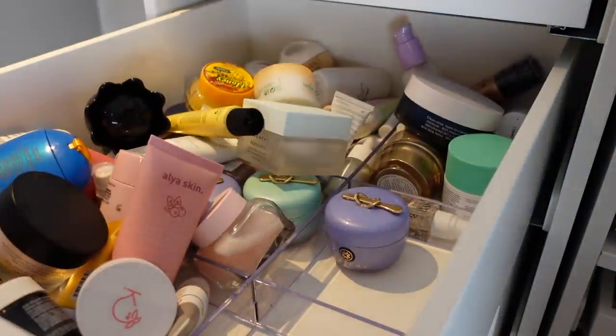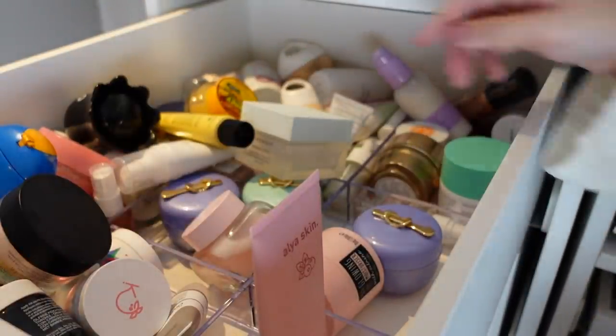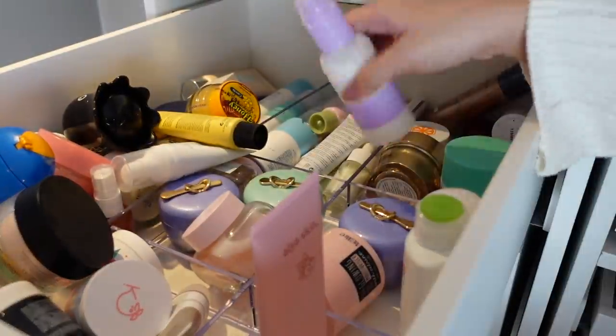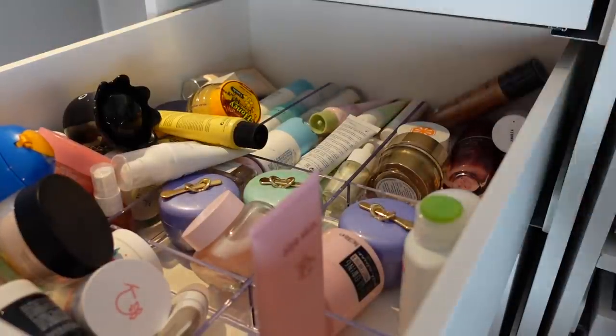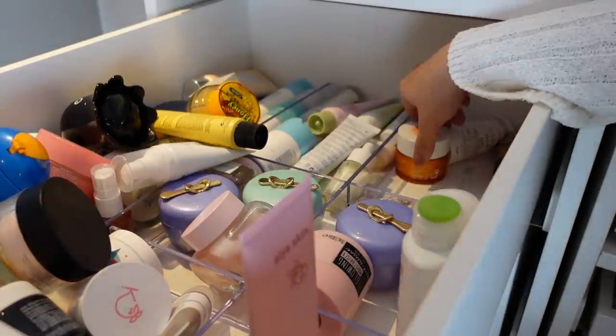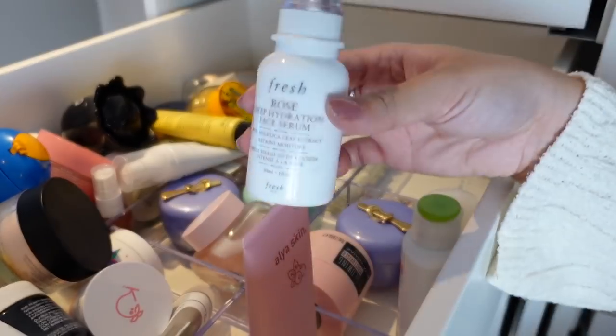Sunday Riley, so expensive. Gonna give this away. It's a lovely moisturizer, but I just need to make space for everything. I'm gonna give this away, this Givenchy face cream. I'm gonna give this Glow Hub moisturizer away as well. The Drunk Elephant, I'm gonna give that away. I'm gonna keep this. Love Estee Lauder skincare. Honestly, Estee Lauder is one of the best anti-aging skincare brands. I'm gonna give this away. I'm gonna give this away.